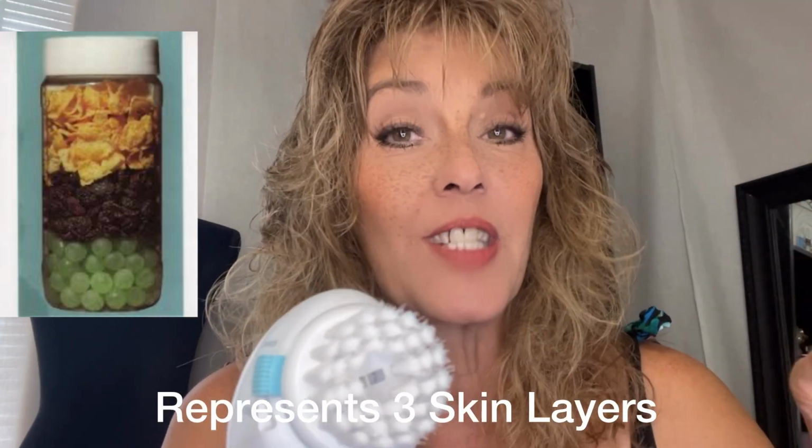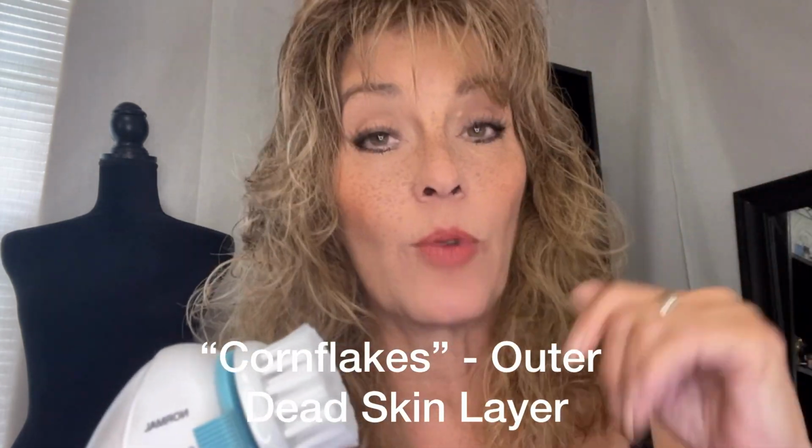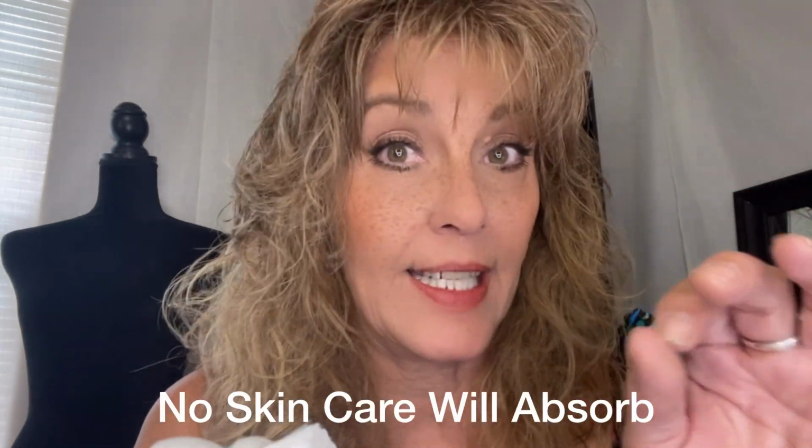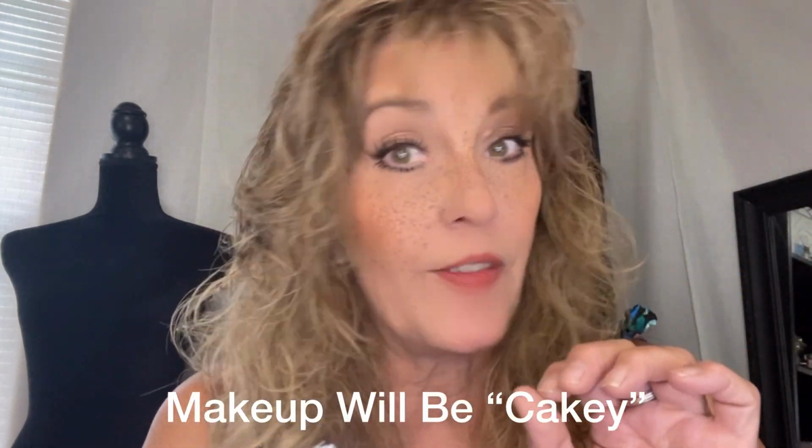Microdermabrasion is a treatment that resurfaces the skin, the outer layer of skin. Back in the Beauty Control days, we used to call it cornflakes, raisins, and grapes because of the 3 layers of skin. Over time, the dead skin cells have got to be removed for any makeup or especially skincare treatments to be effective and even be absorbed.